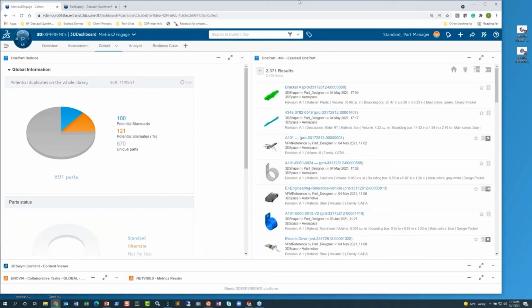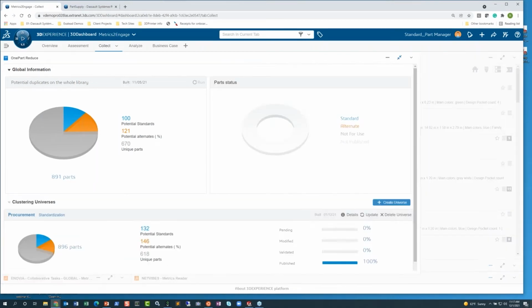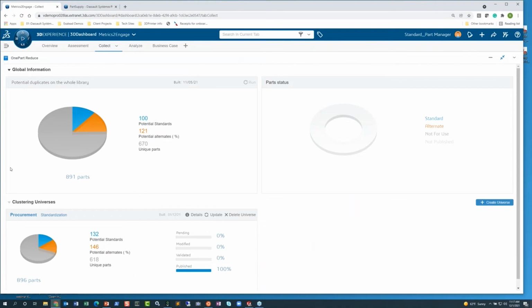So as you can see here, I'm logged into a system through the 3D Experience platform in this case. As a parts manager, I have access to the part reuse application where I can look at standardization activities. We have the ability to cluster data, so we're going to use AI related activities.